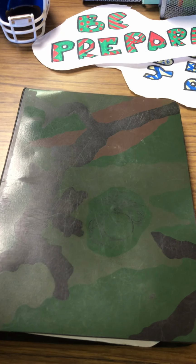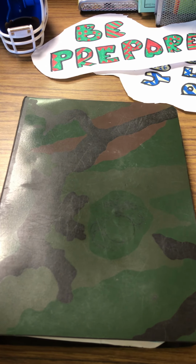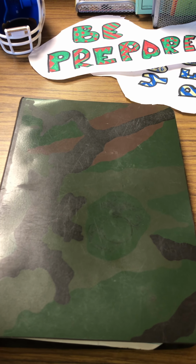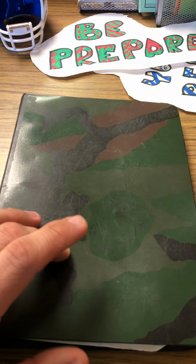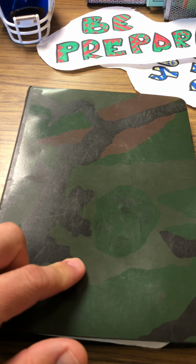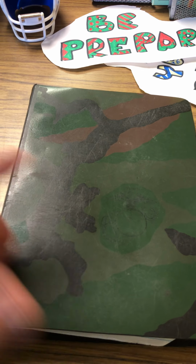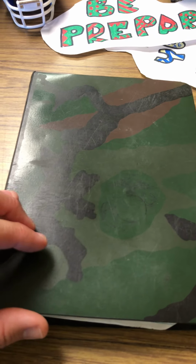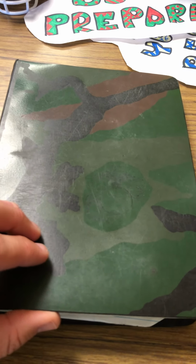Today we are looking at the recruit knowledge that we had in boot camp back in 2001, pre-September the 11th. And I don't know when this was updated to this version. I don't know if it's been updated since. I assume that it has. But this was something that was kept in our left cargo pocket, and we were required to study it on a regular basis.